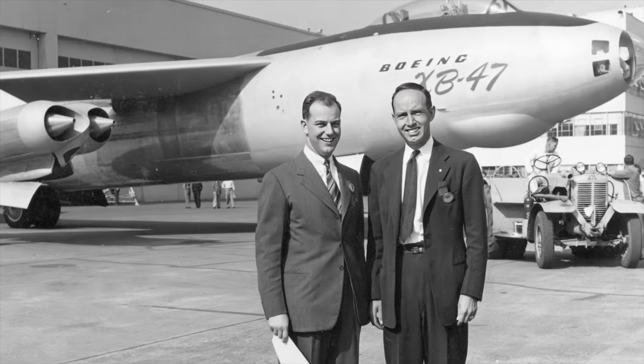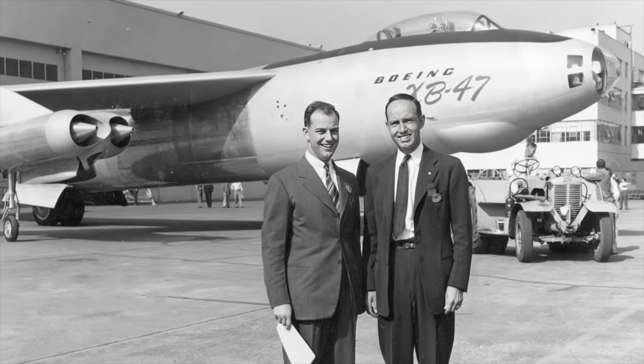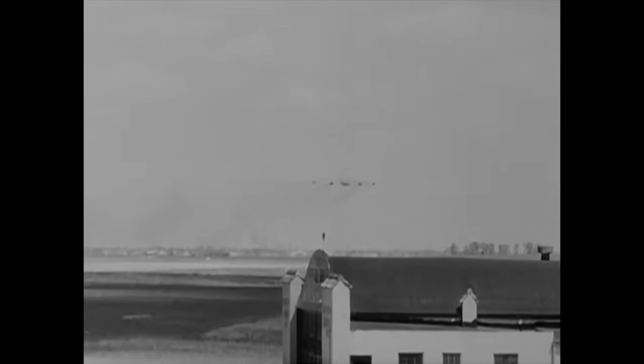The XB-47 prototype made its first flight on the 17th of December 1947, with test pilots Robert Robbins and Scott Osler at the controls. It lasted 27 minutes, flying from Boeing Field in Seattle to Moses Lake Airfield in Central Washington State.